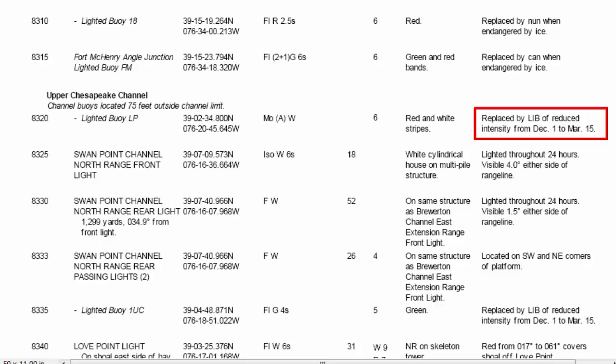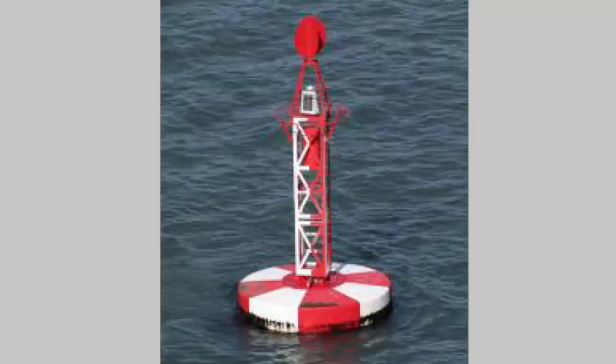So this information is not on the chart. It's in the light list. There's a red and white buoy. Now that one is lighted. It has that red ball on the top.